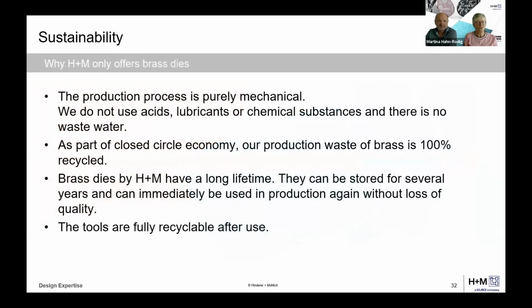Yeah, and the last slide on the H&M dies. Why is H&M only offering brass dies? We produce only CNC engraved brass dies, and we believe that this is the technique for the future. It is absolutely sustainable. We are in a purely mechanical process. That means we are working with brass sheets. We just mill away all the brass that is not needed for the die. We don't use any acids like it's the case for etched dies. We don't need lubricants or any chemical substances. And it's a closed circle.